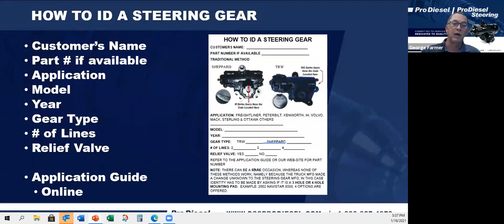One of the things we do to help you is show how to ID a steering gear. We've got this little thing that we've sent to Chad and his team. And Chad, if you still don't have that email, let me know. I'll send this to you. It's a great way for your team to figure out how to ID the gear. This will let you put the customer's name in there, and the part number if it's available.